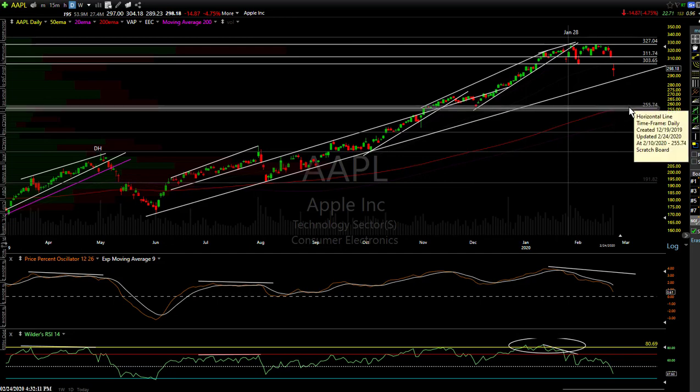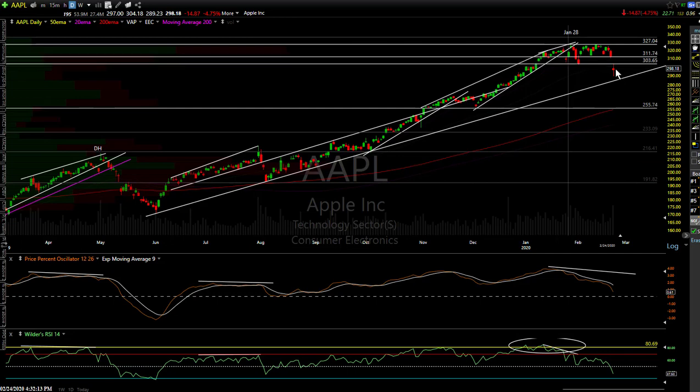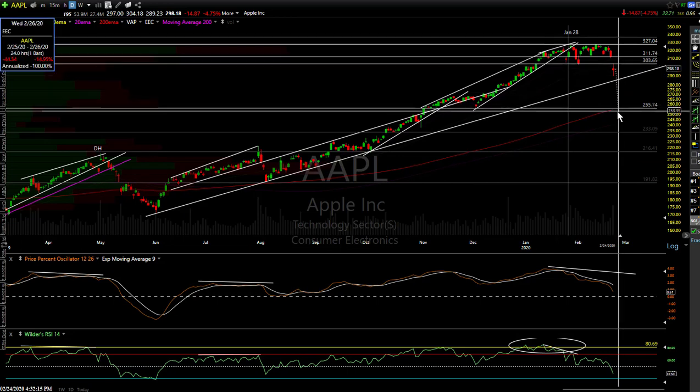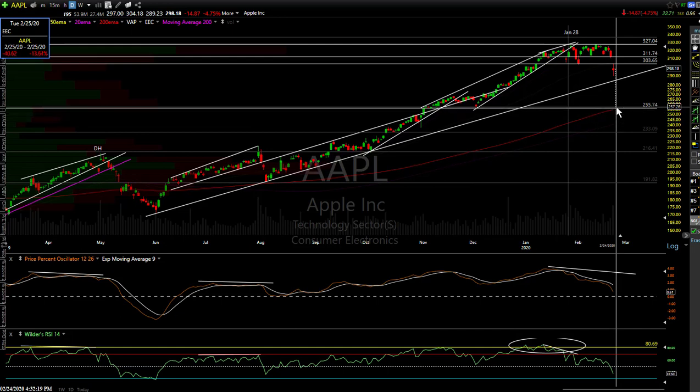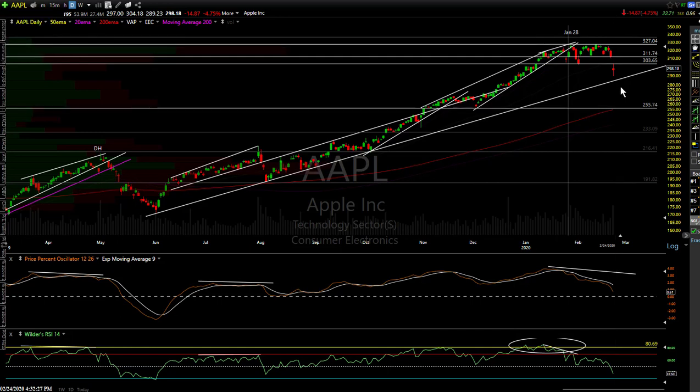And you had that 255.74 level. So if we fell hard to hit it, we'd probably overshoot it intra-period and then close on or above it that day or the next day. But that's about a 13, almost 14% drop from where we closed. That's the if things get ugly. I just want to point that out, and it would also have taken out this trend line.